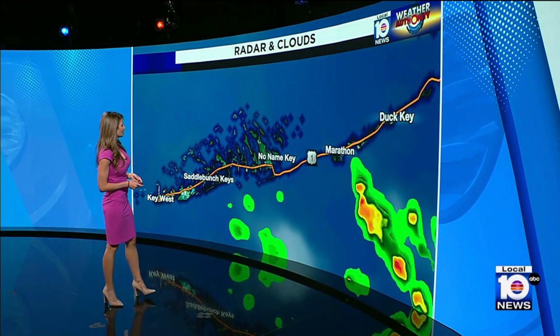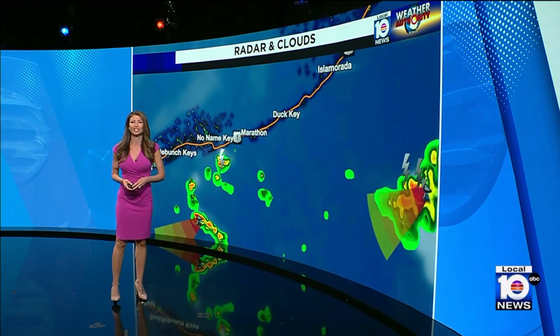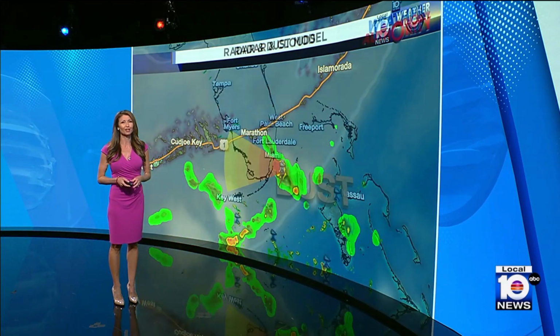As we go to the coast, though, down by the Keys, we have a few showers around by Marathon Key down towards Saddle Bunch Key. As we do see that Saharan dust continuing to linger this morning, it is going to cause those hazy skies, but that's what's limiting our rain chances.